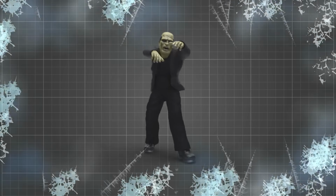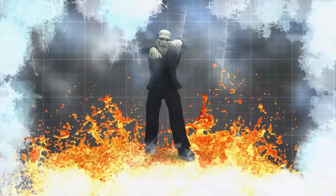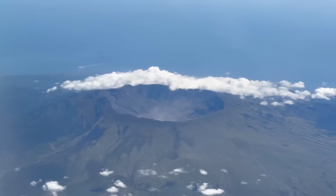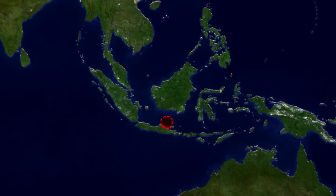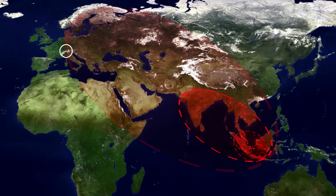Frankenstein, unreasonably cold weather, and tons of lava. What do these things have in common? They all trace their origins back to Mount Tambora. This volcano in Indonesia had such a massive impact that the aftermath could be felt in Switzerland even a year later. And these spots are thousands of miles apart.